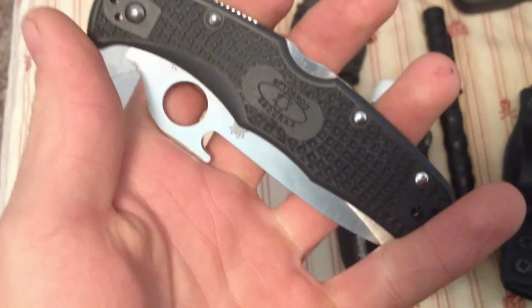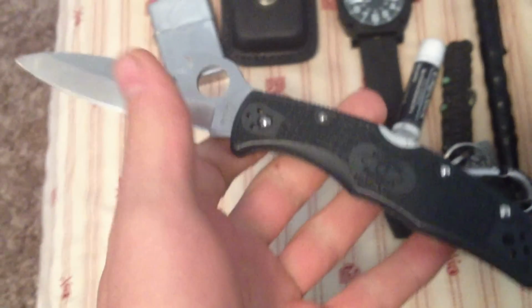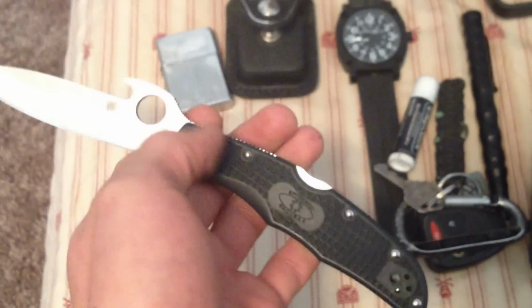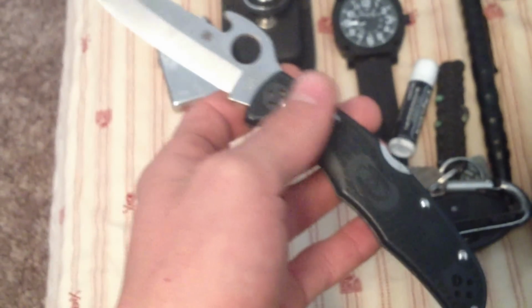Anyway, this knife, I can't say enough about. This is the Spyderco Endura. It has the wave opening feature. I can't say enough about this. I've had this knife maybe 6 or 7 years, since I was maybe 17. Excellent knife. Super sharp. It comes super sharp and stays sharp for a long time. I've only sharpened this thing maybe twice, and it's always been sharp enough to shave hair off my hand.